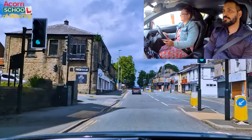All right, okay. So when you're turning right, you need to make sure you pass. Oh, yes, sorry. I know what you mean. I think it's Bolton Road, or Blackburn Road. Yes, it is Blackburn Road. I know what you mean now, sorry.